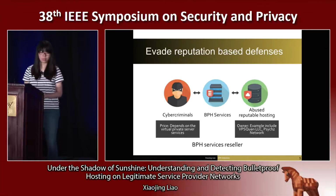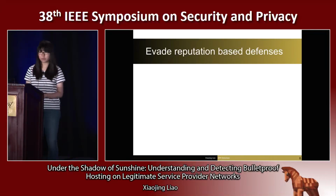Bulletproof hosting services are now establishing reseller relationships with reputable hosting service providers. These hosting service providers are often not complicit in supporting the malicious behavior. However, at the same time, they do not invest much effort in proactively detecting these malicious activities. This reputable service provider offers a good cover for the bulletproof hosting service, allowing them to leverage the better reputation of the parent provider. Also, a mix of both legitimate and bulletproof hosting resellers largely prevents blacklisting actions against the hosting service provider.